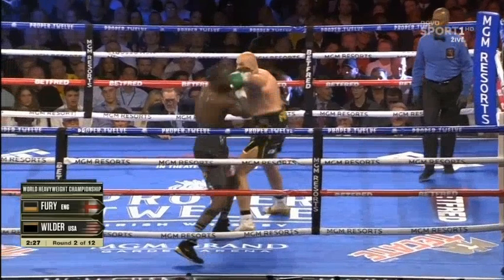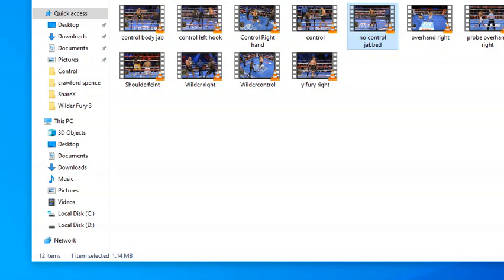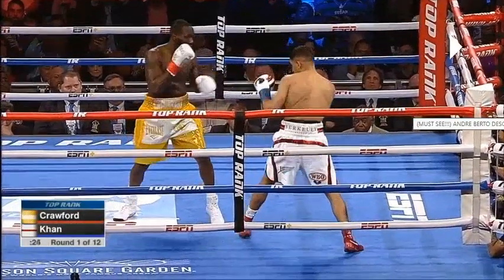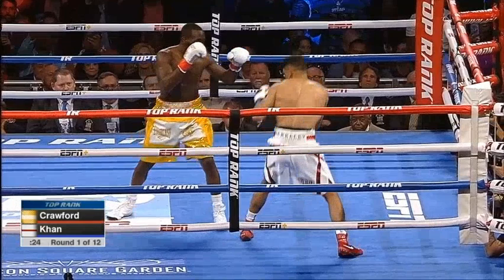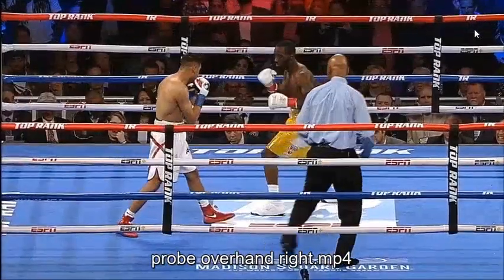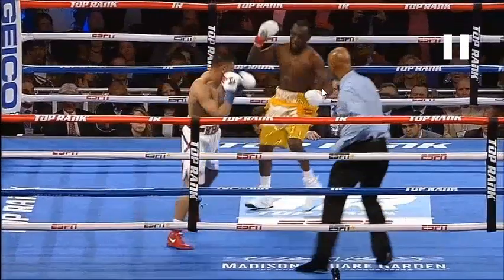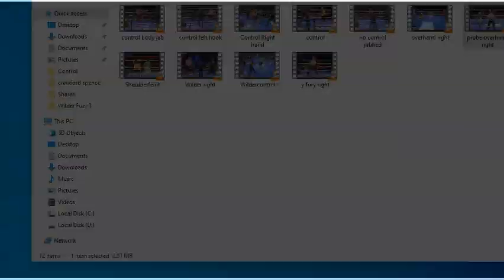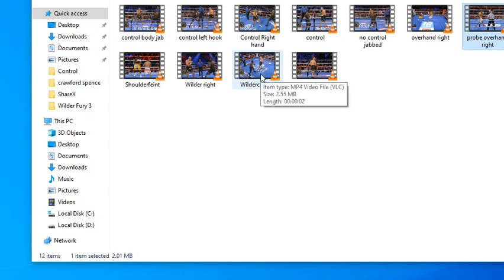Now, I do think that this is something that's very, very important for Deontay Wilder to figure out and to practice and to train so that he can get an overhand right similar to the one that Terence Crawford uses here. And then, as you can see in this last clip here, where did that go? Control.